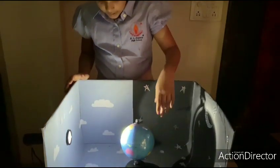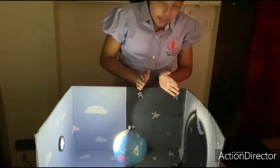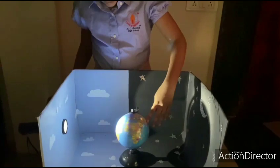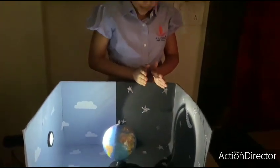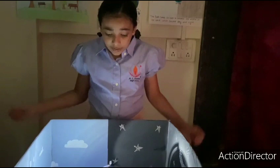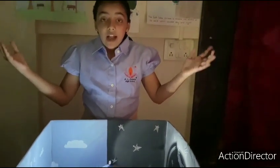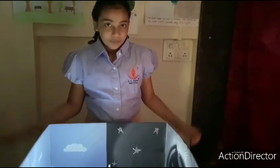For example, if there is day in India, then there is night in the United States. Similarly, if there is day in the United States, then there is night in India. Why does this happen? This happens because India and the United States are situated on opposite sides of the earth.